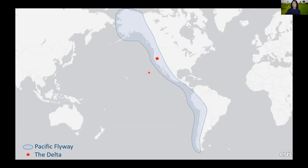Flyways are basically like a highway used by commuting birds as they fly between their different destinations. The Pacific Flyway, shown in blue here, connects Central and South America up to Canada and Alaska. And as you can see, California and the Delta are right in the middle of this big flyway. There are over 1 billion birds that travel along the Pacific Flyway each year. And again, with the Delta being in the middle of that, we see millions of individual birds passing through.